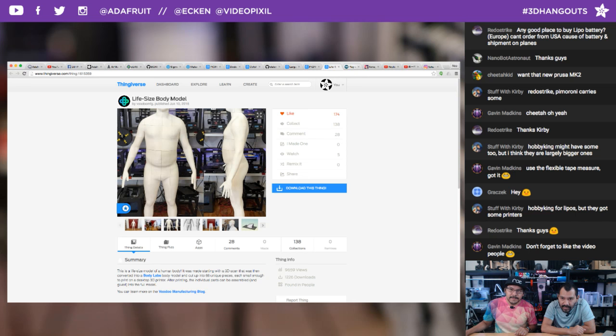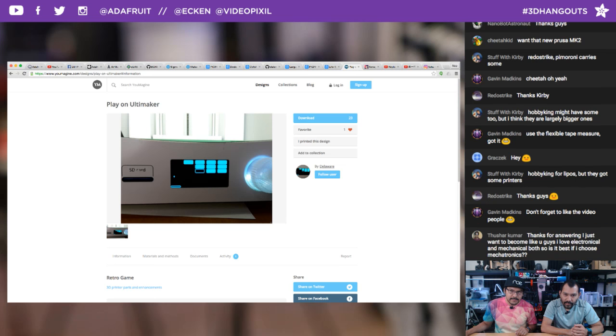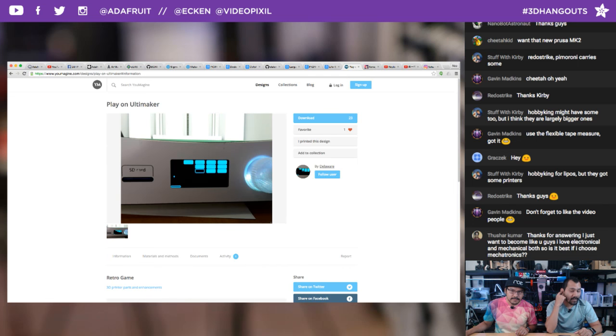So next up, let's try to speed through this. We gotta get to this. Is really cool. Somebody hacked their Ultimaker to play Super Breakout. Anybody out there has an Ultimaker and has some time on their hands? Try this out. I haven't looked too deep into it. Should be handy if you have to watch or monitor a print, and you want to kill some time while you're monitoring. I don't know if it prints your printer. I don't know. Maybe.